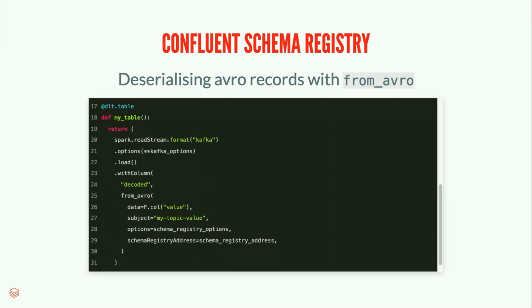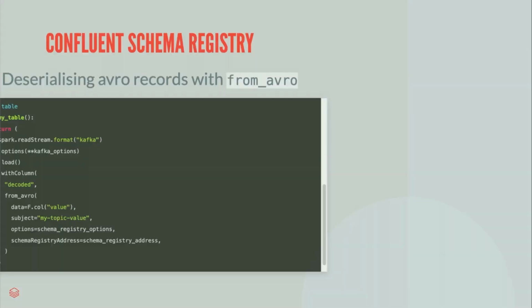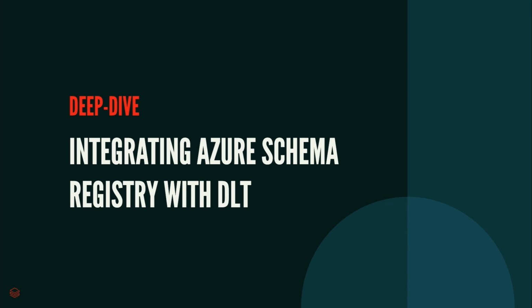So the reason I bring this up is there is no lovely fromAvro function for the Azure Schema Registry, but we were really keen to get it working, and this was the pattern. The pattern of it failing when it encounters new schemas and all of that was what we were trying to replicate in our setup. So I'm going to do a deep dive. Disclaimer, there's going to be a lot of code, but then it'll be followed up with a demo. So if code's not your vibe, but demos are, then hang tight.